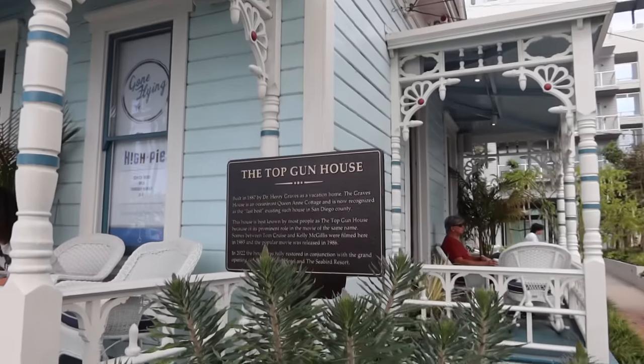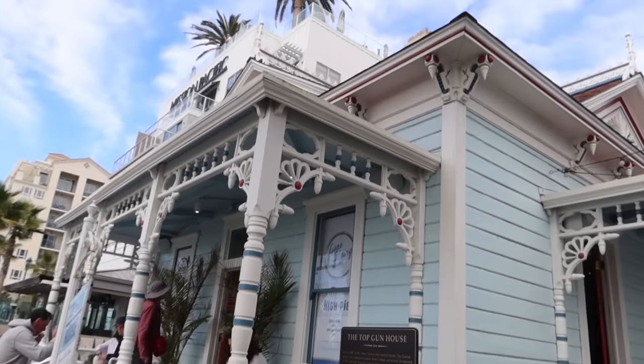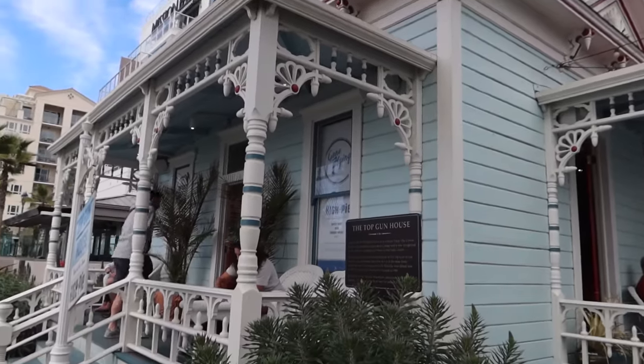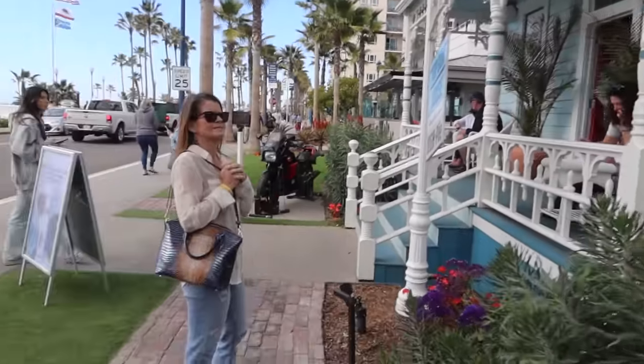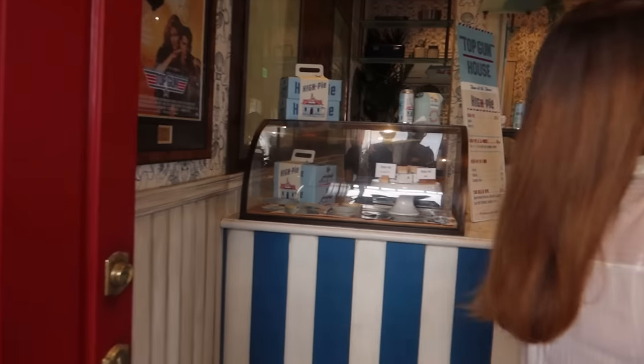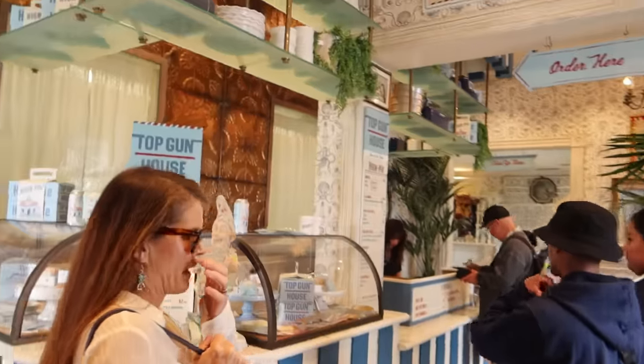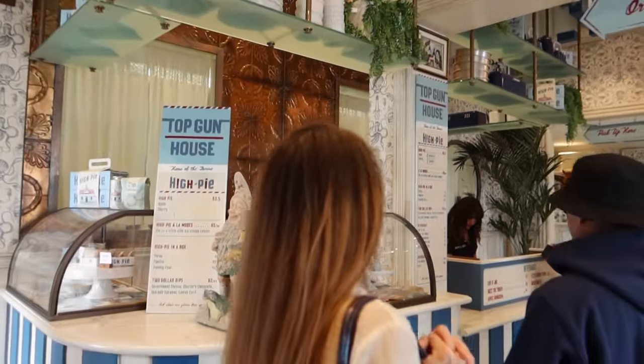So there you go. It's real small. Yeah, I always thought of it as a lot bigger than this. It looks like there might be four rooms. You want to go in? It's a pie shop, but yeah. All right, let's go in. Let's go check it out. I don't think it looks like the house anymore. Yeah, it's a pie shop. It doesn't look like what it did in the movie.